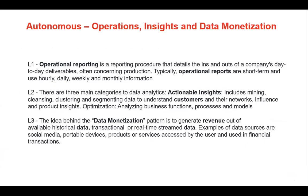Yeah, this particular slide, I think I've already covered, about how the data journey has changed from operational reporting to actionable insights to data monetization, how data is being used better day by day to generate more insights, that way increasing the revenue for businesses.